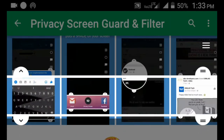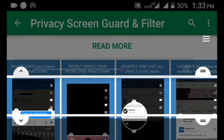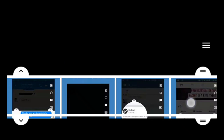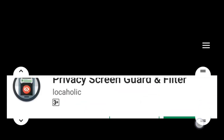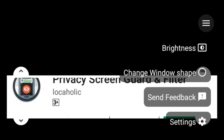Drag the screen filter window to control visible areas and cover the rest of the screen with a tint. Adjust transparency to suit your environment, which is also useful for nighttime reading and as an eye protector. Privacy screen shade can also be used as night mode and theater mode, as a screen dimmer to protect your eyes from excessive brightness.